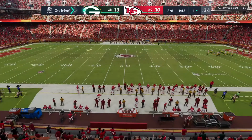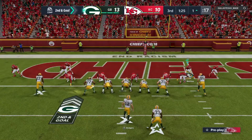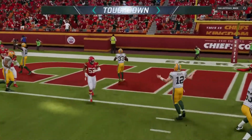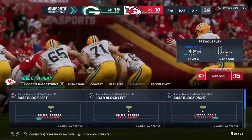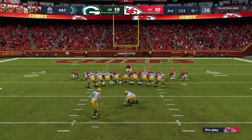2nd and goal. A lot can go wrong when you call a play like this down in the red zone, but that's where you appreciate this from your head coach. He's not afraid to trust his guys to do it. And he'll take this into the end zone for a Green Bay touchdown. Aaron Jones taking it in. And the Packers are able to stretch that lead out further.